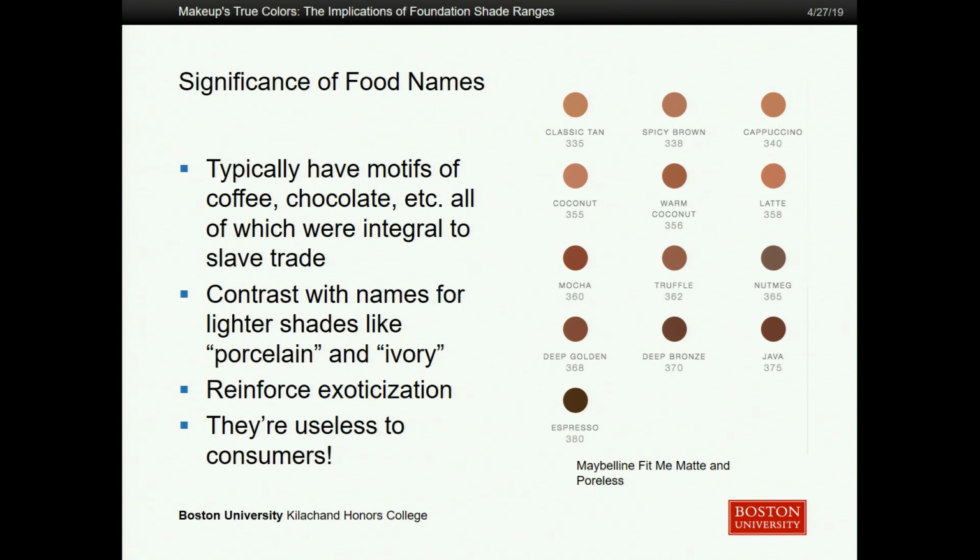And they're also in sharp contrast to terms that are used for lighter shades, such as porcelain and ivory, which were these coveted materials, symbols of wealth, versus something like we see up here, espresso, latte, truffle, kind of like these decadent, fleeting symbols of pleasure that are really reinforcing the exoticization of particularly Black bodies that has been really brought forward through Western beauty standards.